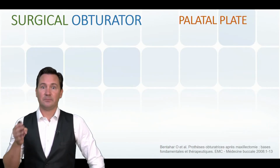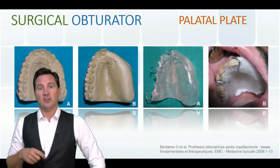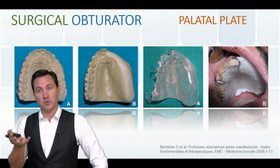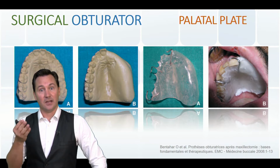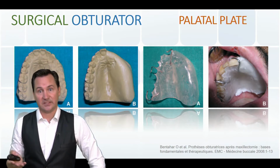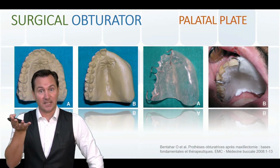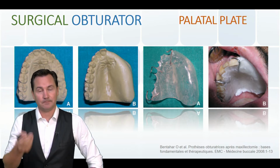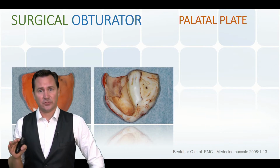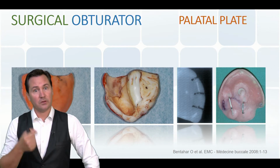Otherwise, if it has been possible for the prosthodontist to meet the patient before the surgery, the dentist can make an impression of the maxillary arch, remove on the plaster the teeth as planned by the surgeon, and make an immediate palatal plate. This plate will be used for supporting the defect filling material during the surgery. If the patient is completely edentulous, the plate can be fixed with wires to the remaining bone by the surgeon.